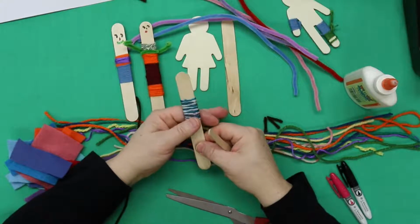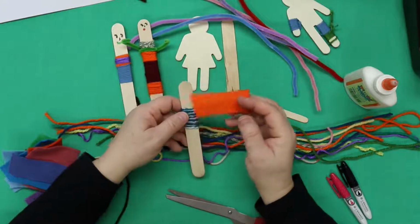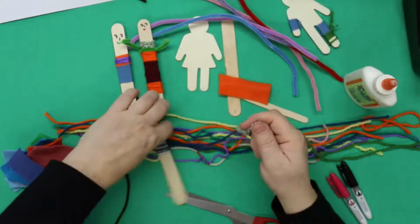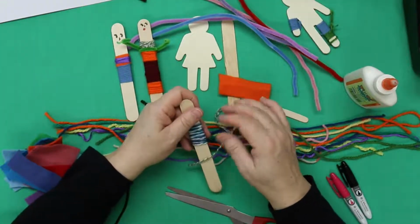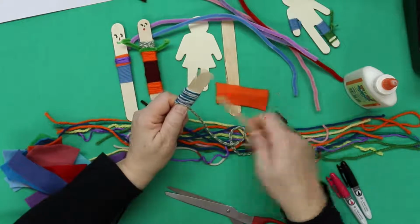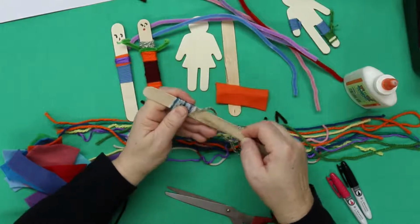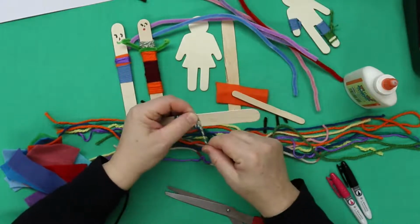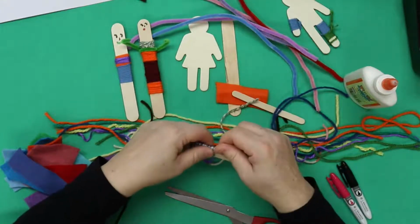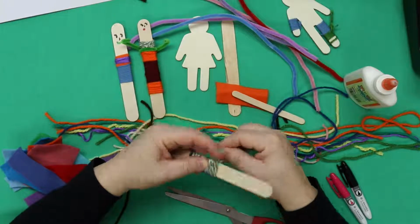Doesn't that look neat? And then if you want to, you could put some orange, like a belt even. But first we're going to wrap this guy with another cool color. How about this one? That's pretty awesome. And if you want to, you could probably start and stick this end of the wool right up into that pocket there. And then hold it with your finger so it doesn't come out. And then wrap it over itself a time or two to make it stay. Give it some stability. And then just wrap down the stick.